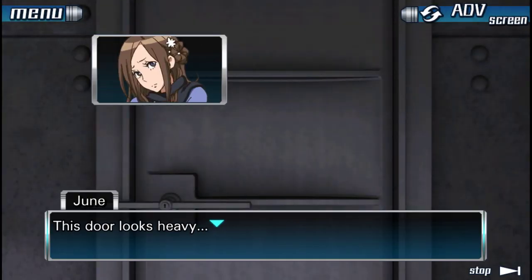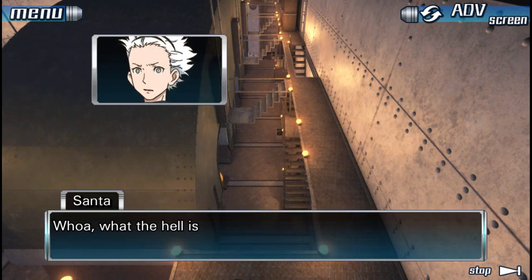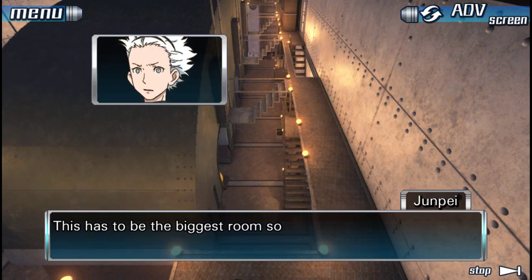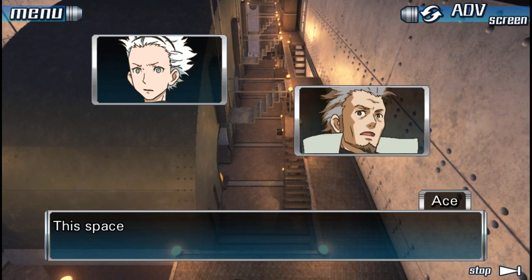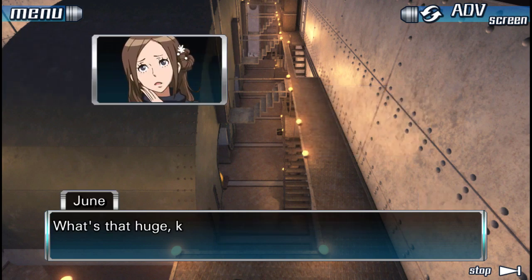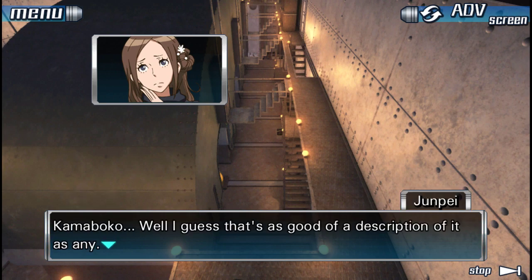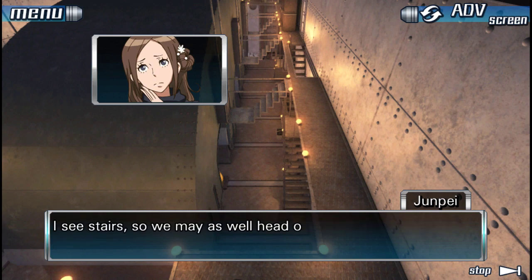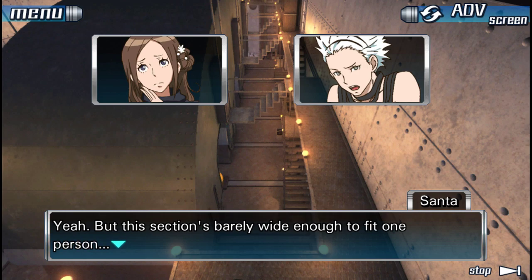This door looks heavy. But it's not locked. I'm opening it. Whoa, what the hell is this? This has to be the biggest room so far. The ceiling is pretty high, too. Could be 2 stories, maybe even more. This space could be utilizing the entire length of the ship. What's that huge Kamaboko-looking building in the middle? Kamaboko? Well, I guess that's as good of a description of it as any. I see stairs, so we may as well head over to them. Yeah, but this section's barely wide enough to fit 1 person. You're right.